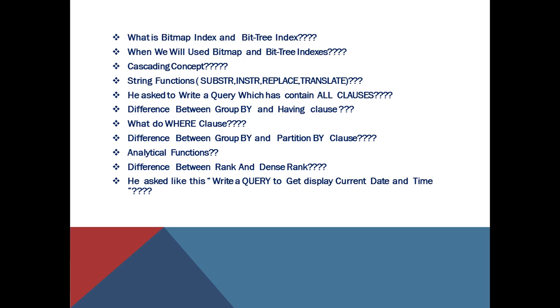Whenever the interviewer says, I have one string and I want the first three characters, then we analyze: this is substring, because he is asking for three characters in a string. Then we use substring on that string and we get the answer. First of all, we should know the syntax of the substring. There are many documents on Google; you can refer to those.